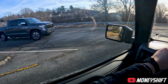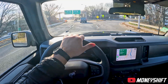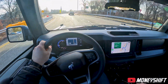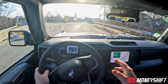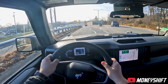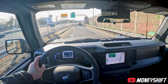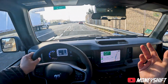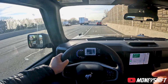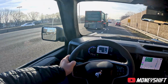You cannot get the 2.7 liter or the Bronco Raptor's 3 liter with this manual transmission. If you want to stick shift, you gotta go with the 4-cylinder model. Now that might be a bit of a drag to some, but this 4-cylinder engine is more than enough to do the thing in the Bronco. This is never going to be a speed machine really, unless I guess you get the Bronco Raptor. Oh, we got a sketchy situation right here, and we're good to go.